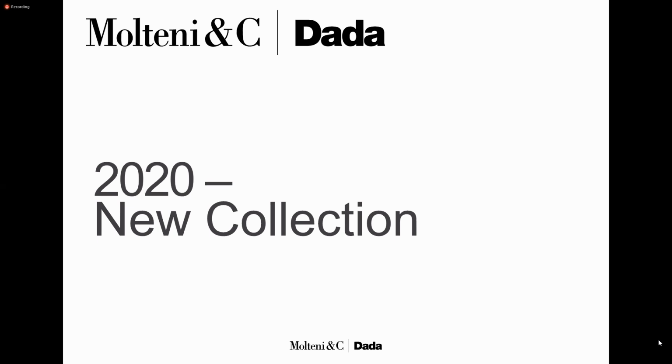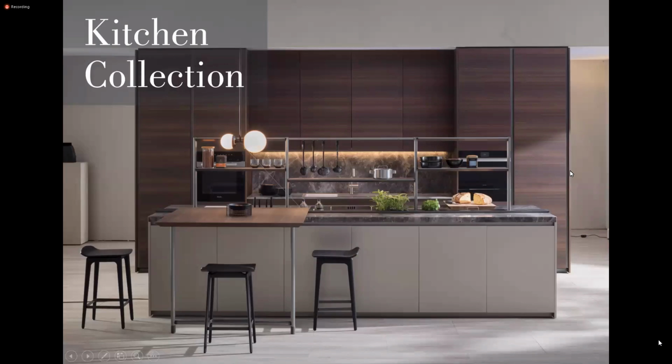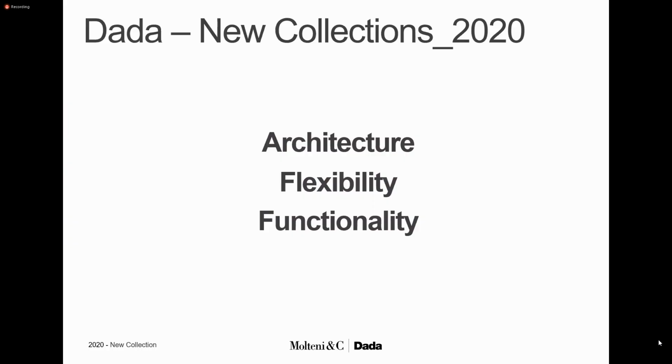So, a quick introduction to this new collection from Dada. As I told you, just a quick introduction to this presentation. Three keywords for Dada: architecture, flexibility, and functionality. These will be the keywords for this presentation.